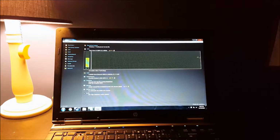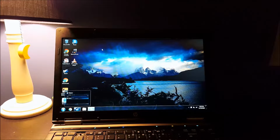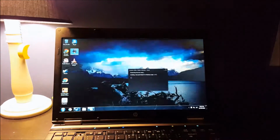I mean, watching YouTube videos, it doesn't kick up that much because I only watch things at 720p, but it's completely usable. And so it's saying Counter-Strike. Let's see how that runs. Actually, why did I close Specky? Let's open up Specky so we can see how warm it gets.